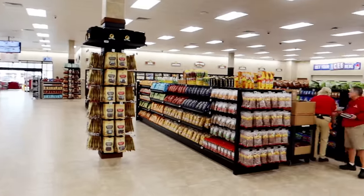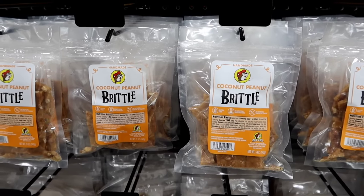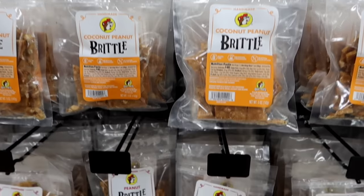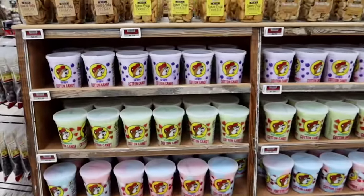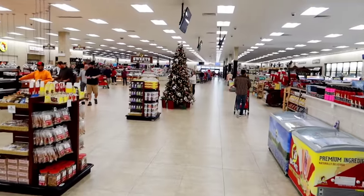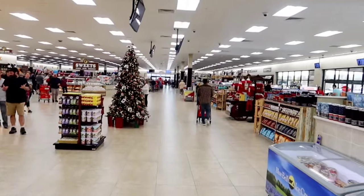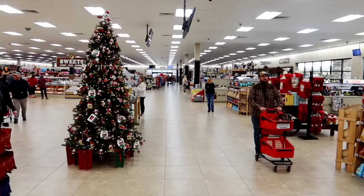And then this section over here is basically a regular convenience store. Except convenience store with amazing peanut brittle. And more beaver nuggets, cotton candy. Oh, sounds like brisket on the board again. This place is amazing. Kind of slow right now. Normally there's a long line to pay and everything, but it's a little early in the day.